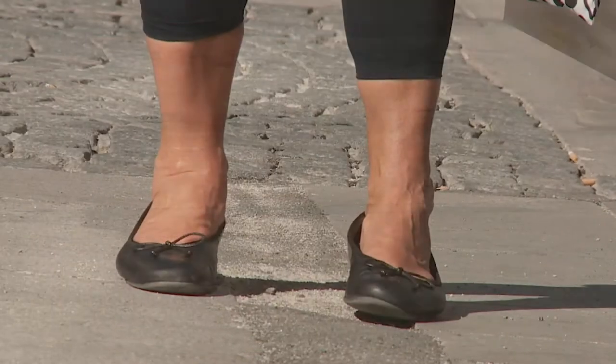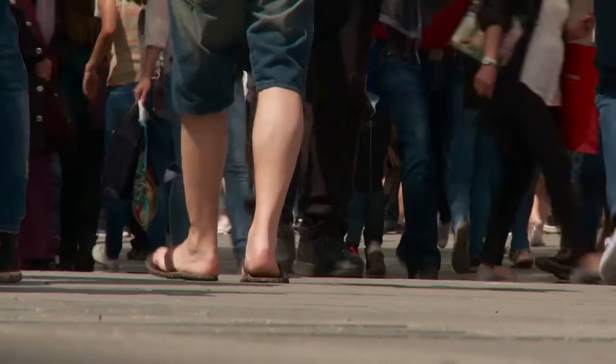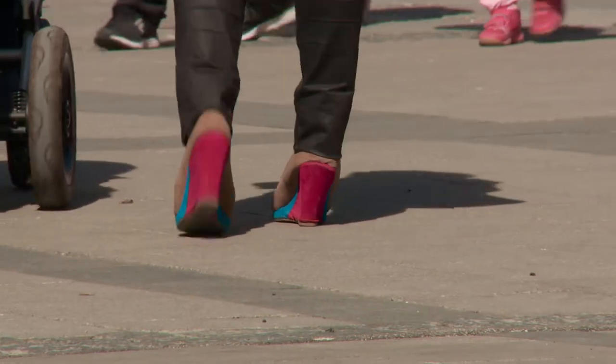Foot pain has become a part of daily life for most people. 60% of all adults have problems with their feet, although 98% of infants are born with healthy feet. What went wrong?